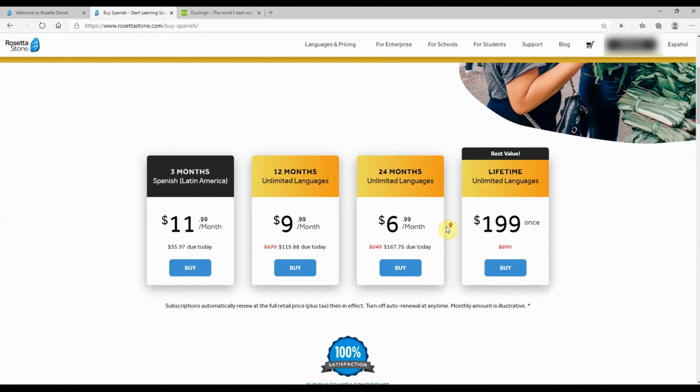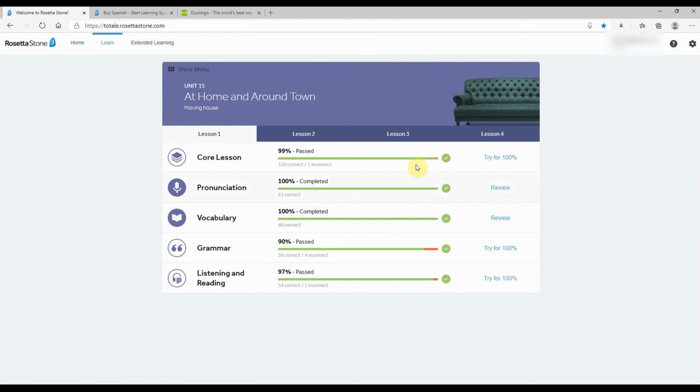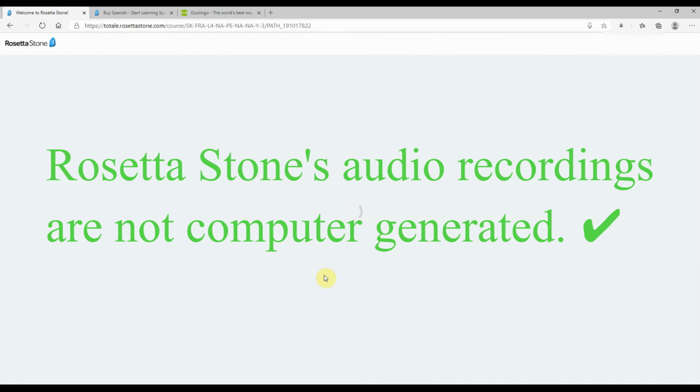Number 7, course contents quality. Now we will talk about the course's contents quality. Here I mean how good the quality of sounds and images is, and how well the lessons are structured. Rosetta Stone has a slight edge. Its photos are in very high quality and its sound quality is superb, and it's not computer generated.